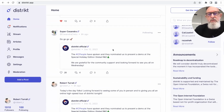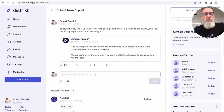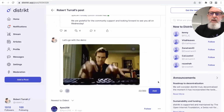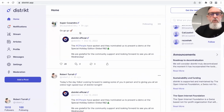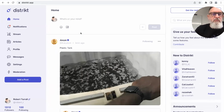And as you'd expect, you can interact with posts. I can go along, here's one I wrote earlier. I can write a comment and say, right, let's go with the demo. And of course, what comment would be complete without a random animated GIF in there? All right, we're hitting the demo. So where are we? This is the home. This is my feed. This is all the stuff from all the people I follow. What about people I don't follow?